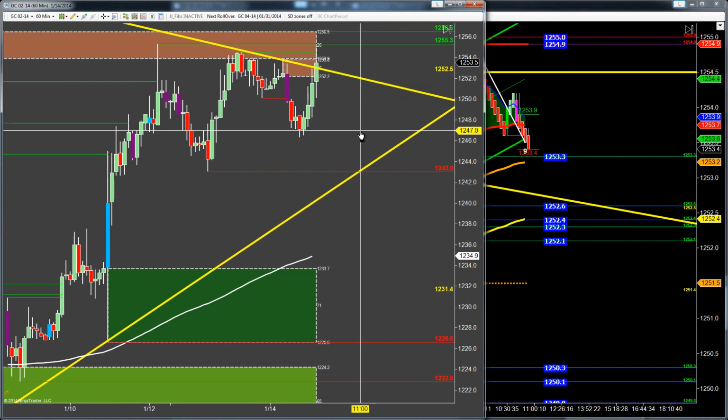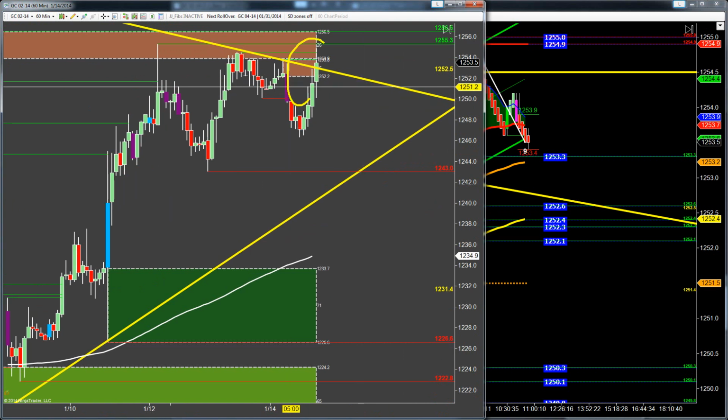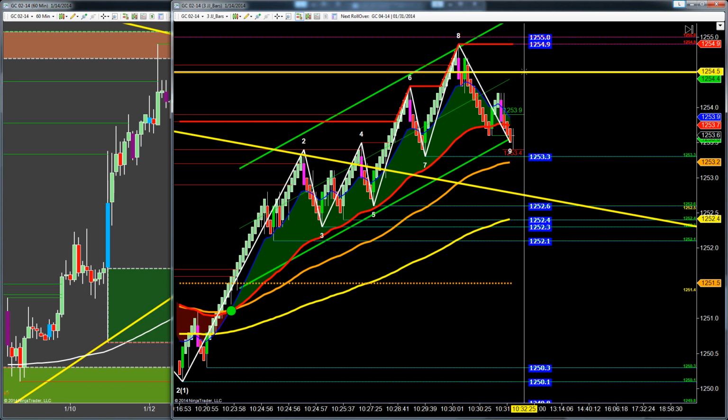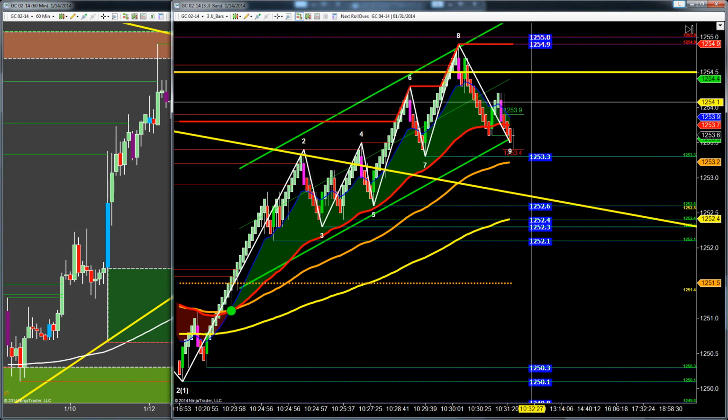So what I'm looking for, because it's the first break of the wedge high, is usually a fake-out and then a move back down, just off of the patterning. But because we're also coming into a very heavy supply zone up here, and looking at the entry chart, the previous high of day is also right at 1254.5. So there's a lot of factors that are going to be holding this market down.